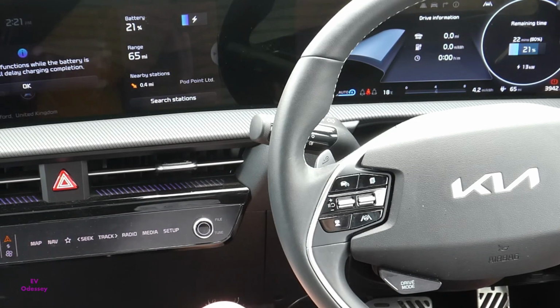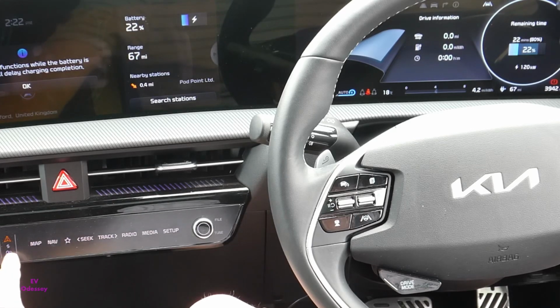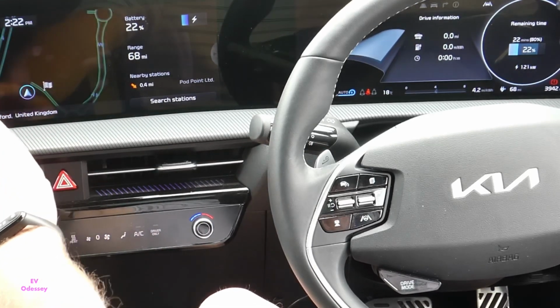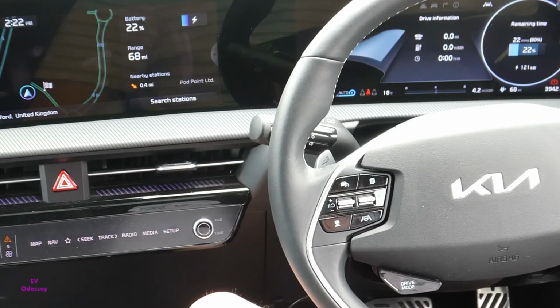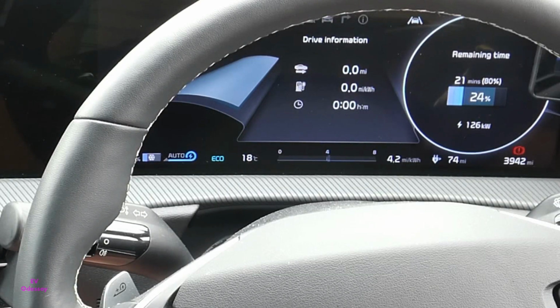And there we go. Ramping up. Battery's on 17 degrees. 119, 120. Turn the climate off just to make sure it's not interfering. And it started at 2:21. 126, 127.